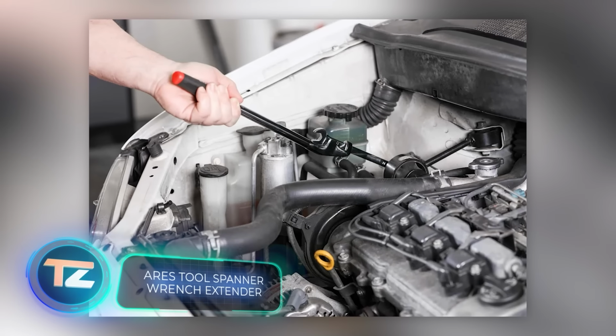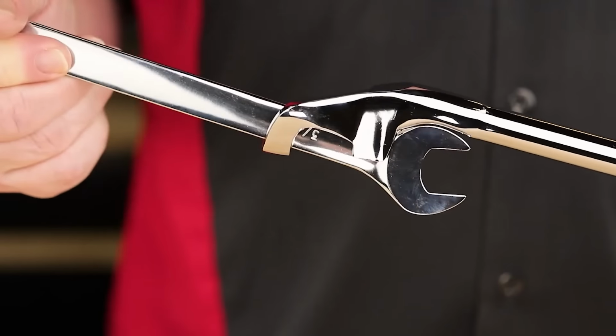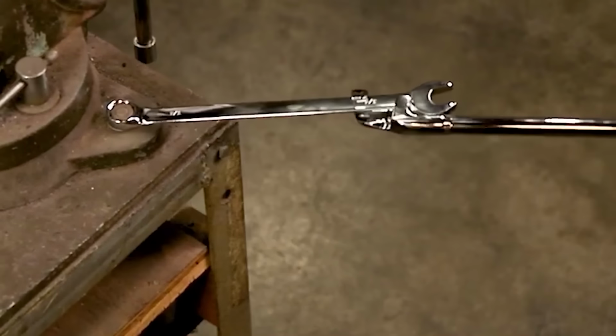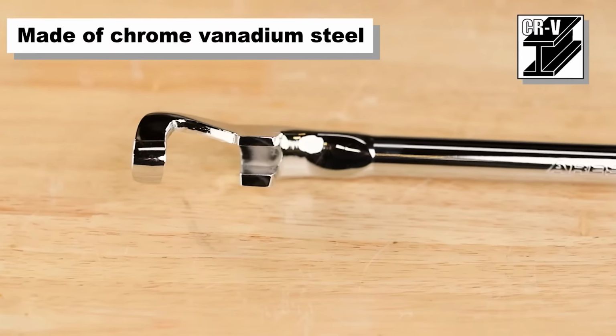When you can't reach a nut, you might wonder how to make your wrench longer. Sure, you could weld a long rod to it, but this will ruin your tool. Luckily, there's a better way. There's a special tool called Spanner Wrench Extender. It attaches to the body of the wrench and becomes its new handle.